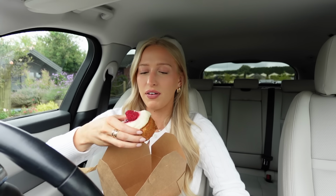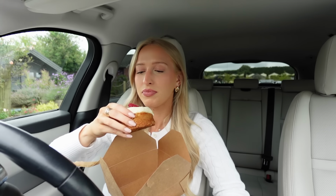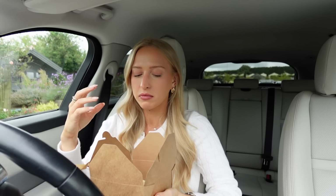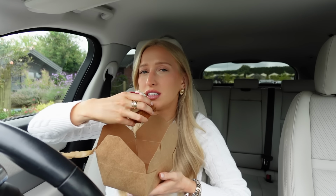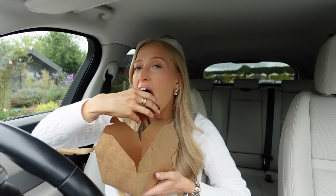I honestly think this is my favorite cake ever. It's such a nice mix between a cheesecake and a kind of Victoria sponge. It is truly delicious, and it's plant-based, which is amazing. Okay, one more bite and then I'll try and save it for after dinner. Otherwise I'll be very jealous of everybody else eating their cakes.